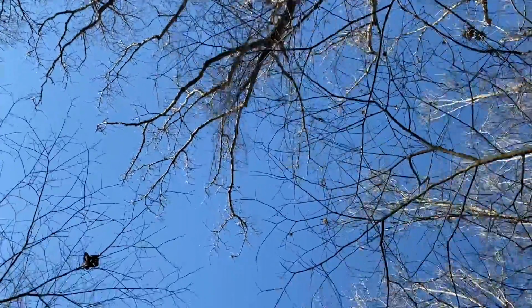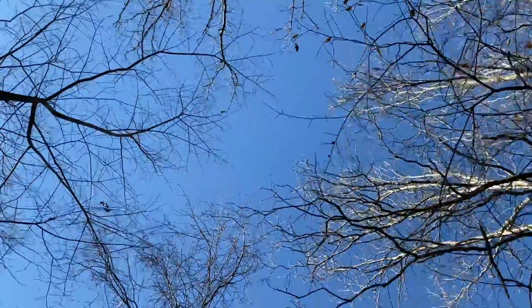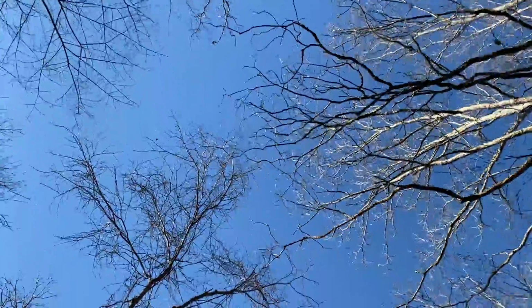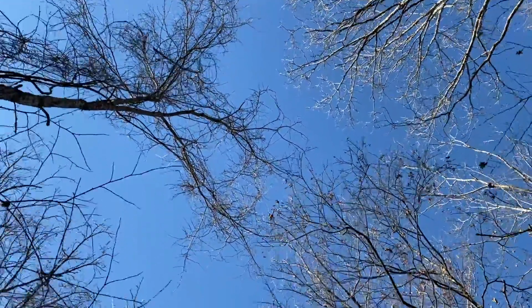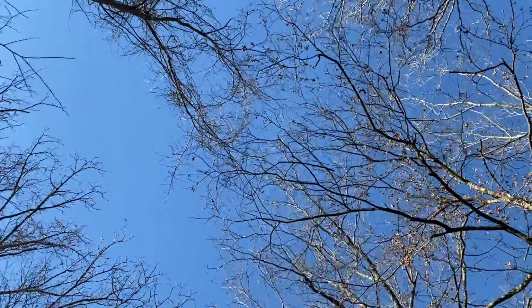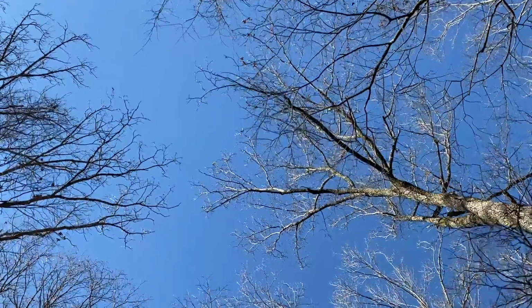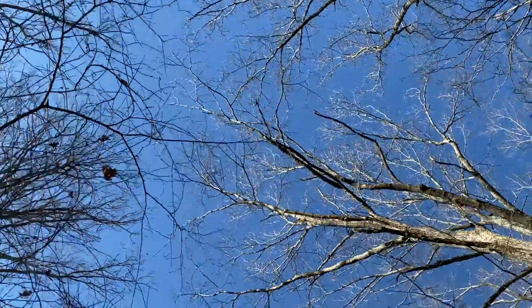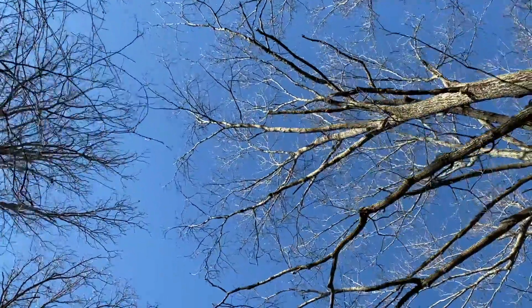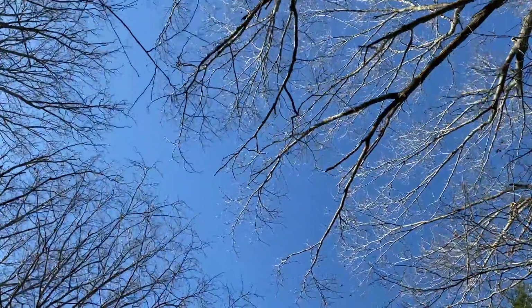For some reason, I just love this view. That, and I've never been in a forest where it's all deciduous, so all the leaves are gone. Just looks cool. I hope you think it looks cool too.